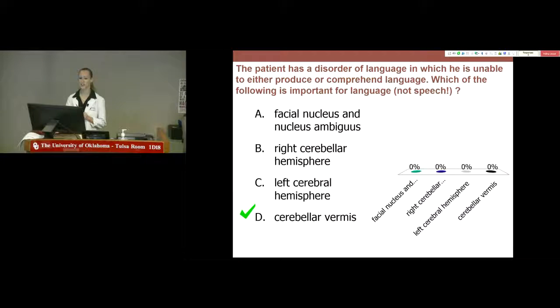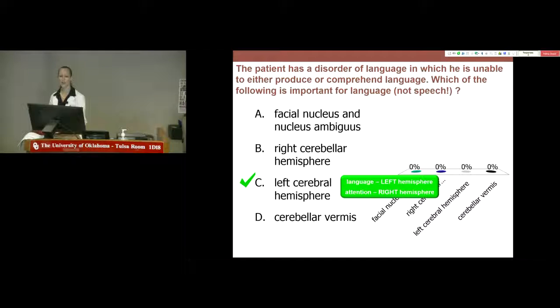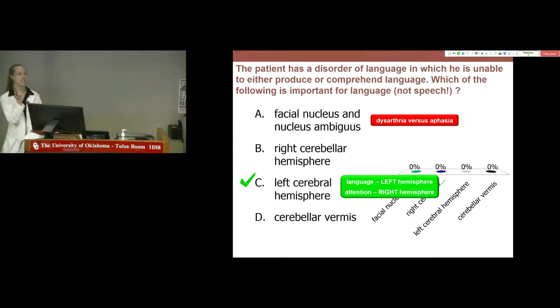Yeah, so this would be left cerebral hemisphere. So facial, that's language is on the left, attention is on the right. A lesion with like facial nucleus and nucleus ambiguus, that would cause dysarthria, so just difficulty in articulation of the words, versus this person is having a higher cortical deficit, is having an aphasia, which is a language disorder.